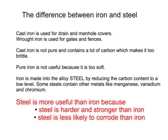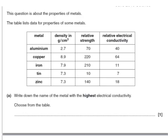For example, vanadium and manganese in the steel which is used for tools like spanners. And stainless steel has a great deal of chromium added to it to stop it from corroding. But generally speaking, steel is more useful than iron because it's harder, it's stronger, and it corrodes less than iron does. Here's another exam question.